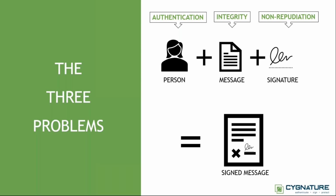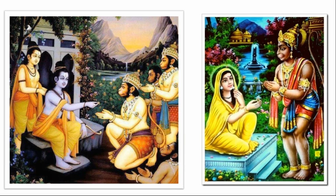So these are the three problems, and these problems are not new. I mean, if you take a look, even in mythology, you will find a good number of examples around this. I will take one example. If you are aware of the Indian epic Ramayana, there is a time when Lord Ram gives his ring to Hanuman before he is going to Lanka to meet Sita.